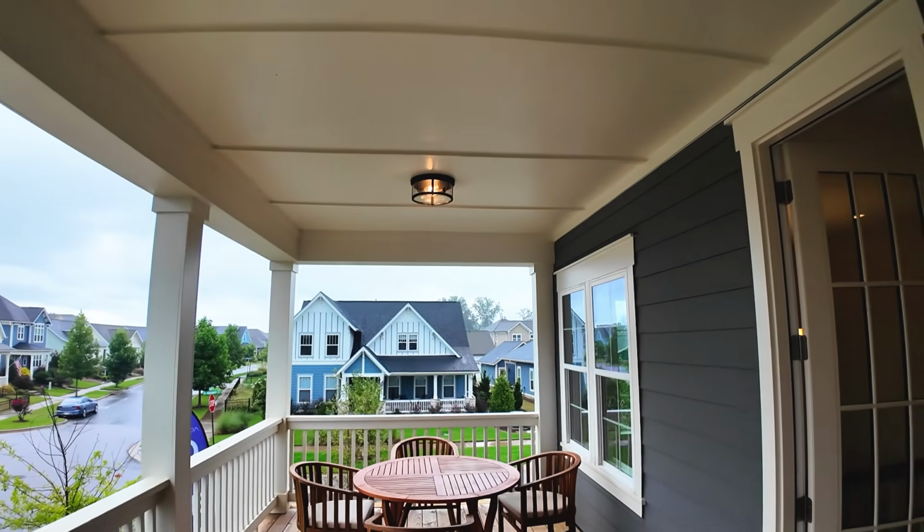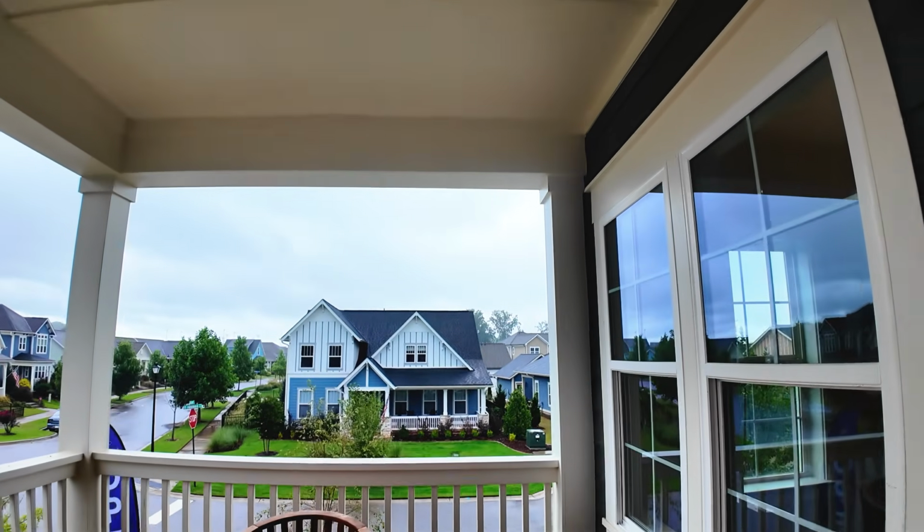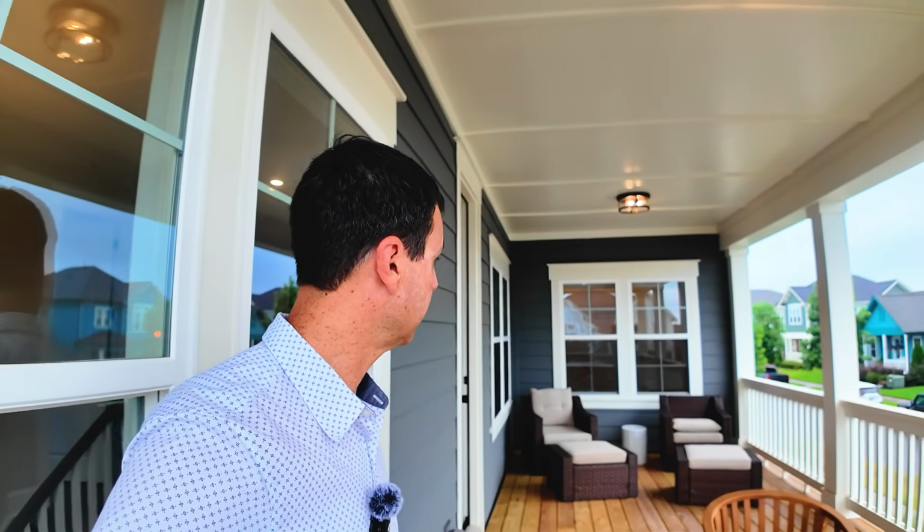The only thing it really needs, other than your furniture, is to drop a couple of fans on this. This is just a really nice space. Just look how big it is. I could be chilling out up here for sure. I'd like to hang out up here. This is really nice. Love this space.